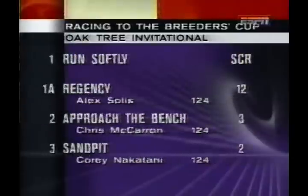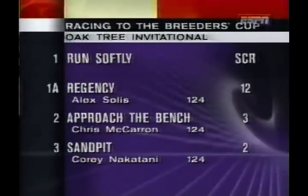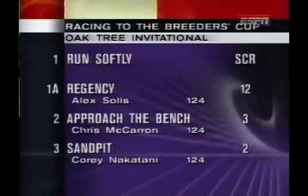Well, 7 were entered. 5 will go to the post. 2 scratches today. Dave Johnson, let's take a look at the field. Okay, we start with a scratch, and that is Run Softly, but the other half of the entry, now in the Bobby Frankel barn, been racing with some very good horses in Europe.